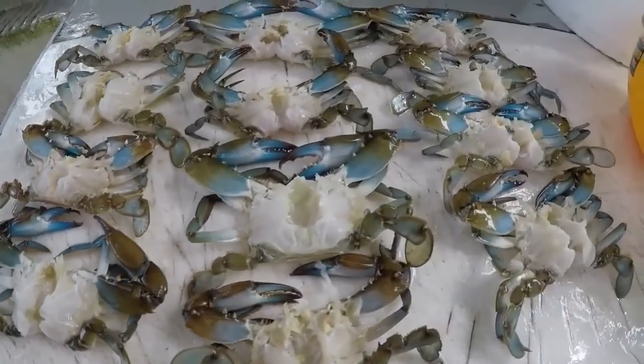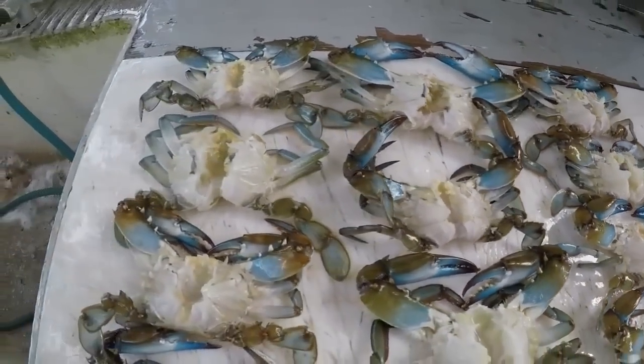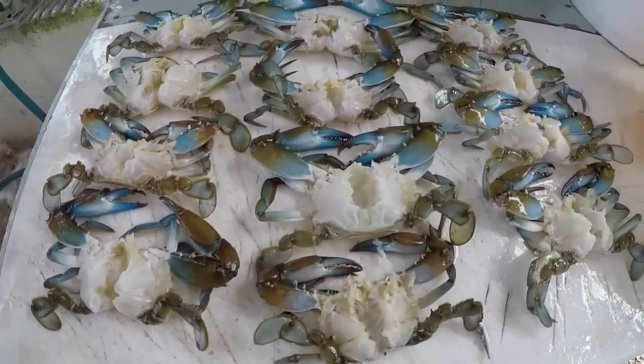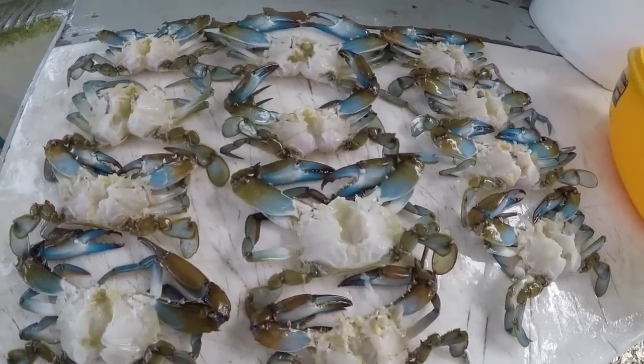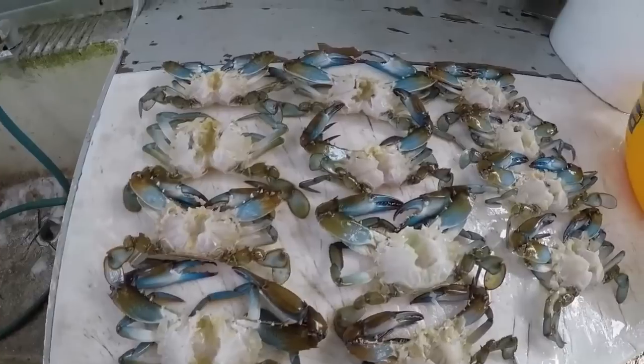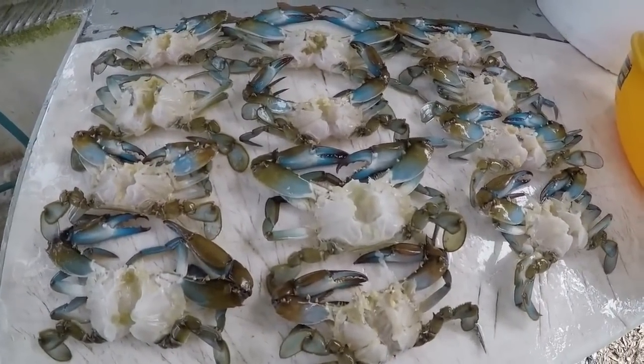Alright guys, here's my 12 blue crabs, all clean and ready to cook. I'm not 100% sure how I'm going to do them yet. I may do some fried blue crabs, or I may do some barbecue crabs. One of the two. Yep, that's my catch for the day, guys. Not too bad.